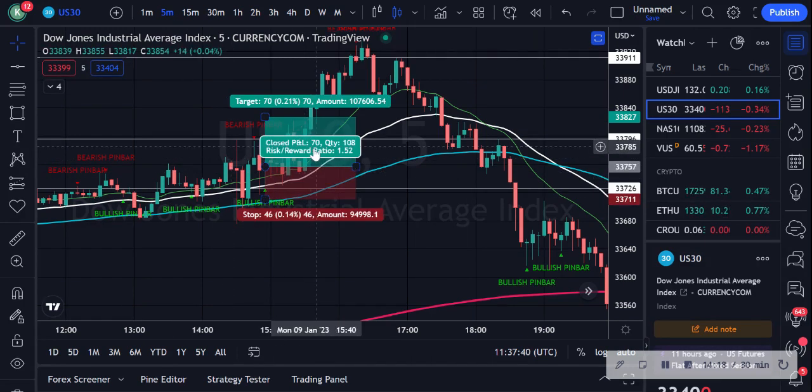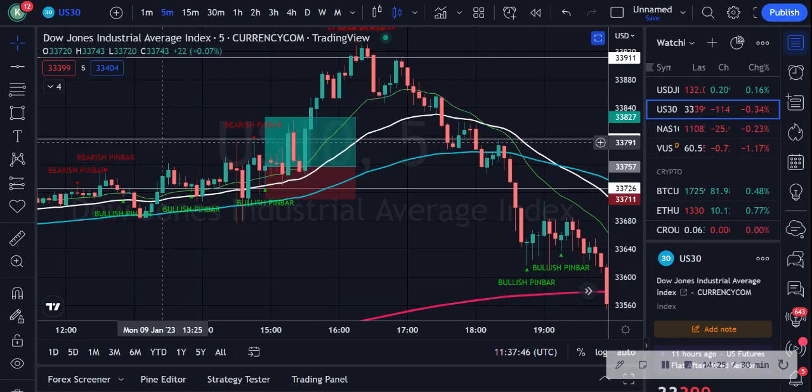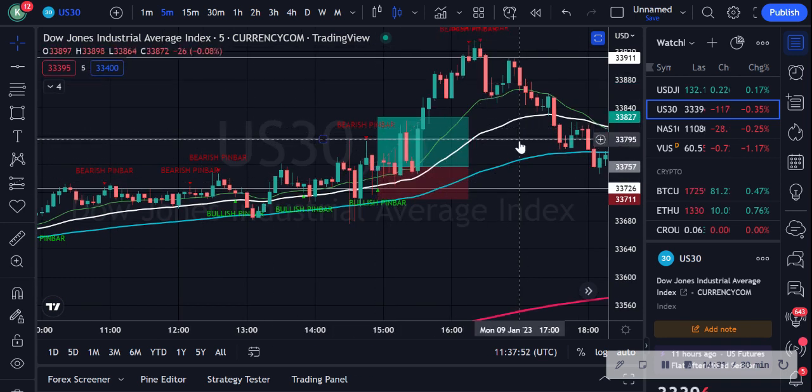And it was a good catch, so it was a nice move. I was quite afraid of this, to be fair, because we had these candles coming down, and this was a zone that price was rejecting quite a bit prior. But we got there eventually, so it was great.